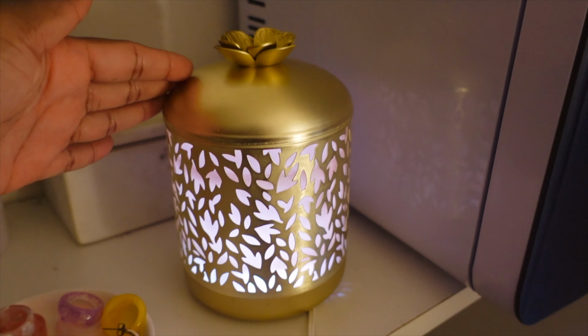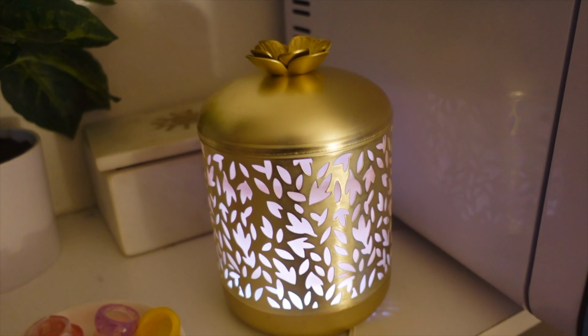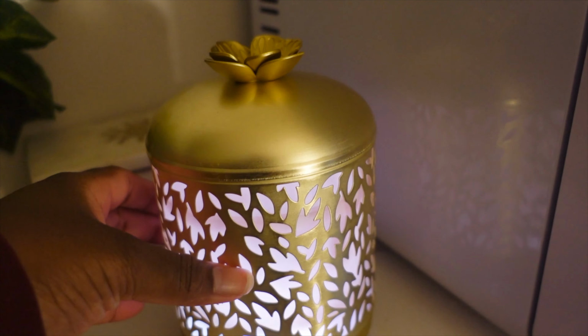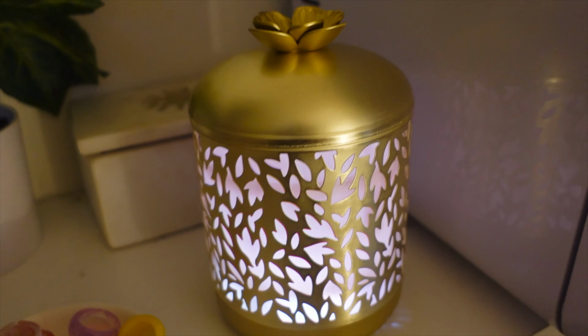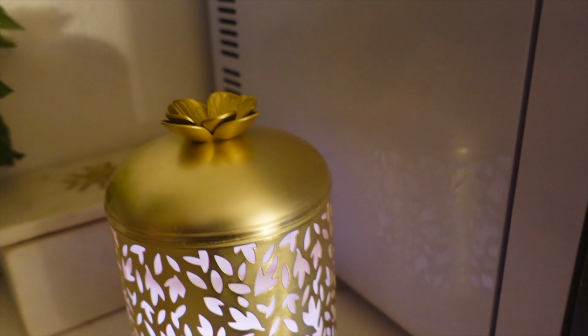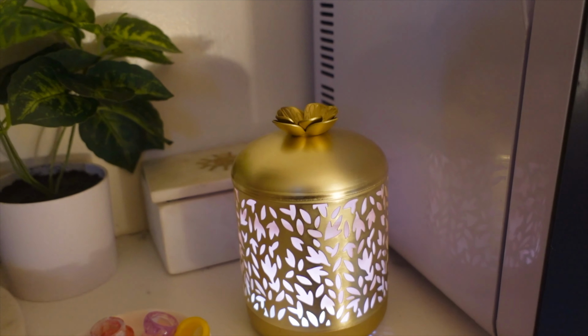And then I have this diffuser from Target. So I think this was like maybe $15 to $20. I just love the elegant print of it. I think it looks so nice. It just looks way more expensive than it actually is. And yeah, you should just keep this running. Even if you don't have any oil in it, you can actually just turn the light on for it. So it's a nice way to keep my room lit up at night.